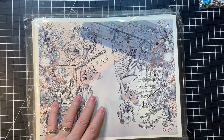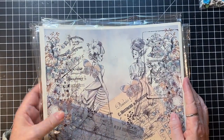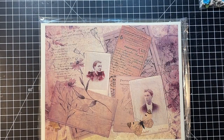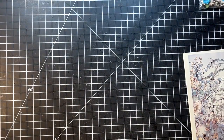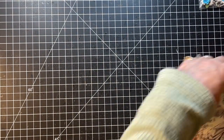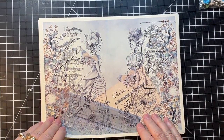Thank you, Donna. Okay, and then here are her kits. Blue Bee and Vintage Love Story is what we have. So this one is the Blue Bee. Let me make sure I get into camera. I'll take it out of the package, and I'm going to get this one out, too, while I'm at it. Okay, there we go. So, Blue Bee. Oh, my goodness. Isn't that pretty?